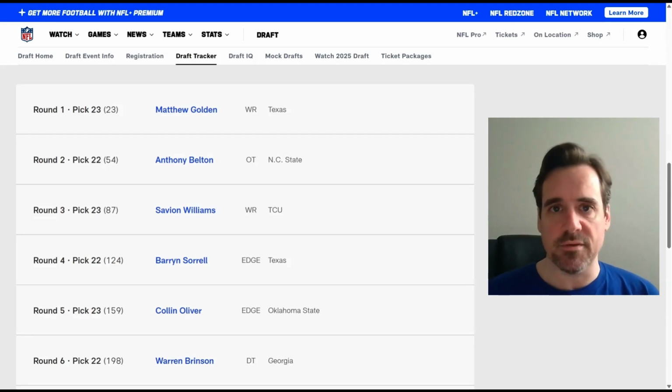He played amazing down the stretch against Georgia in the SEC title game, against Arizona State. But he wasn't really great leading up to those games. Maybe Isaiah Bond getting hurt made him step up and become the man. And he did. If you get that guy, great. I just thought Golden was more of an early second rounder in this draft.